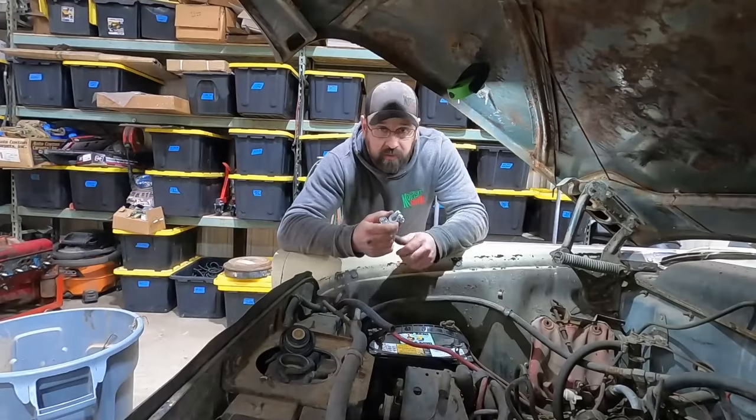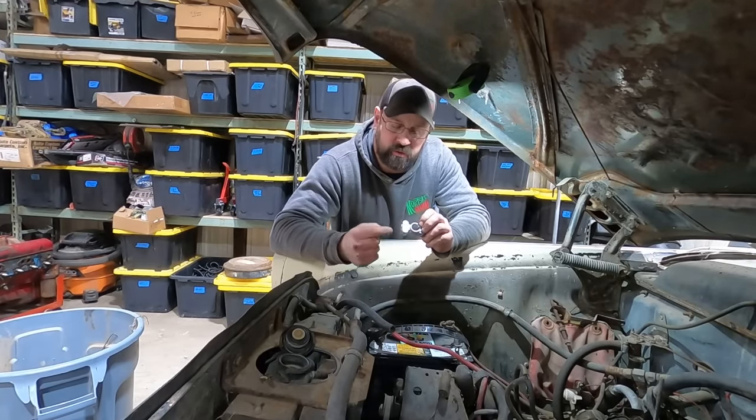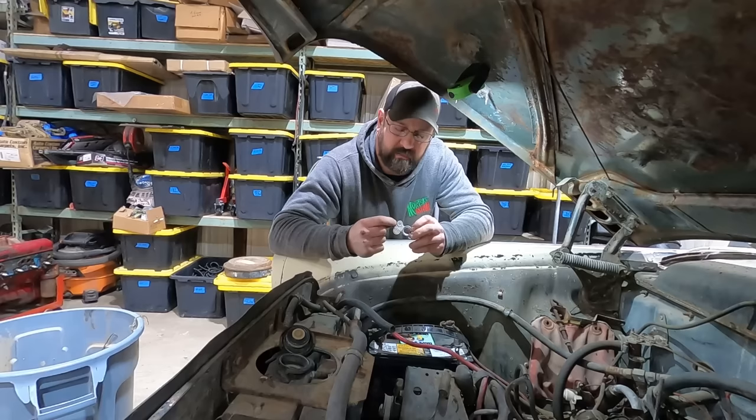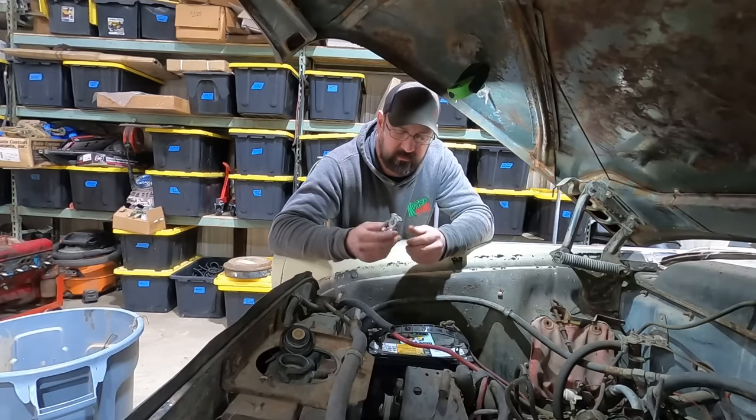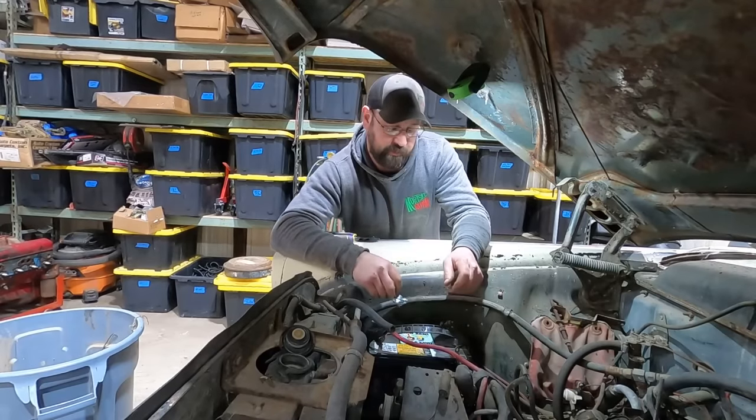What a goon. All right, found my stash. These ones look cheesier than normal. Instead of the regular nut on the bottom, they're just threaded into this lead or whatever it is. Yep, tastes like paint chips.